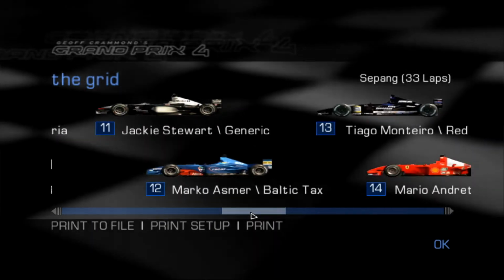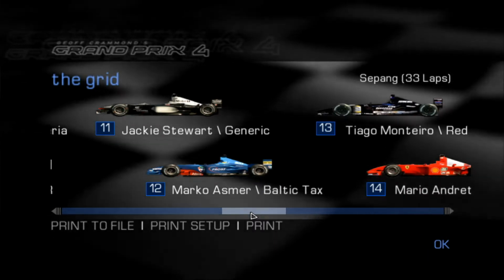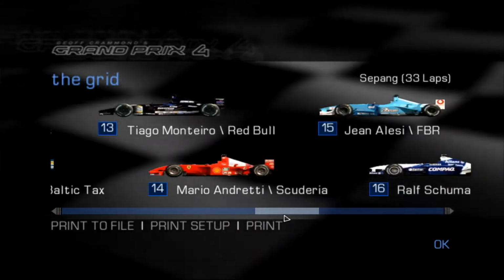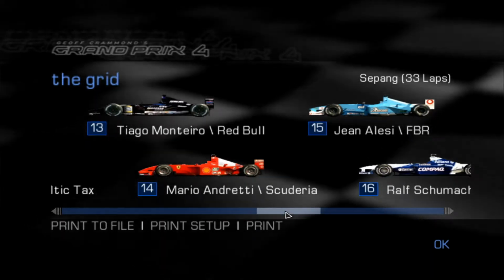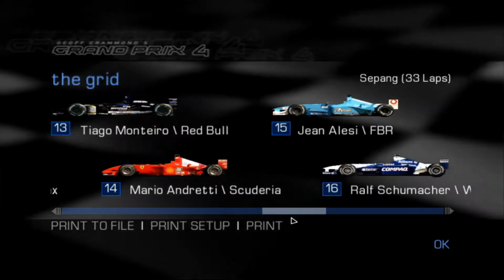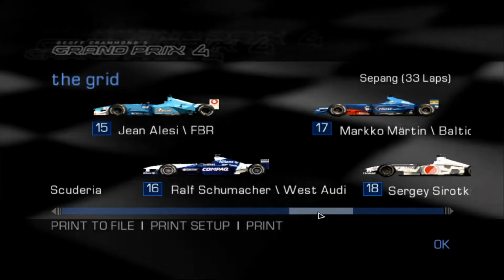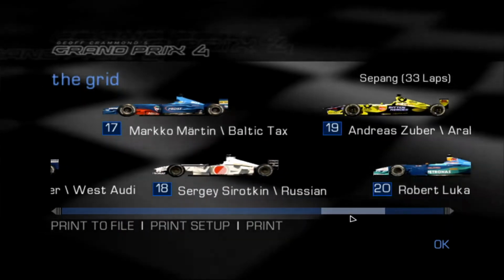Jackie Stewart P11, which he won't exactly be happy with, while Marco Asmat does well as the backmarker team makes it up to P12. Tiago Monteiro, what a performance deficit as his teammate lines up P1, but the Portuguese driver lines up P13. And the same goes for Mario Andretti, who will be devastated with P14 and will look to be making up positions in the race. Jean Lacey, the same goes for him, far off the pace of his teammate, and not very far off the pace of where French Baguette normally is.